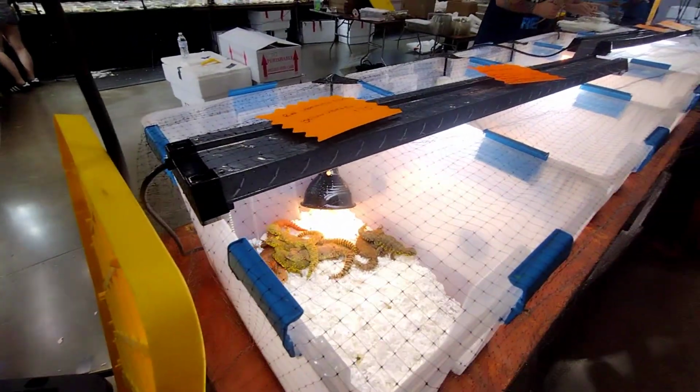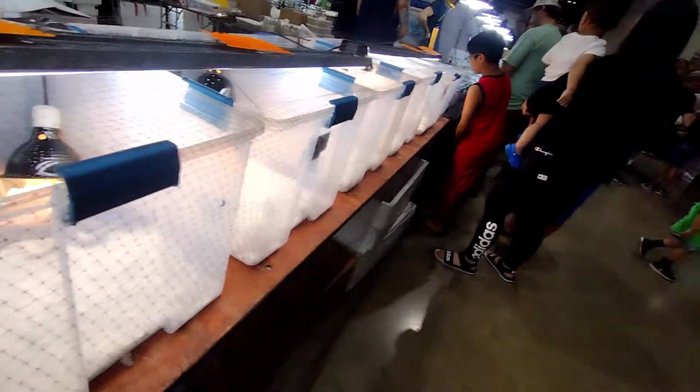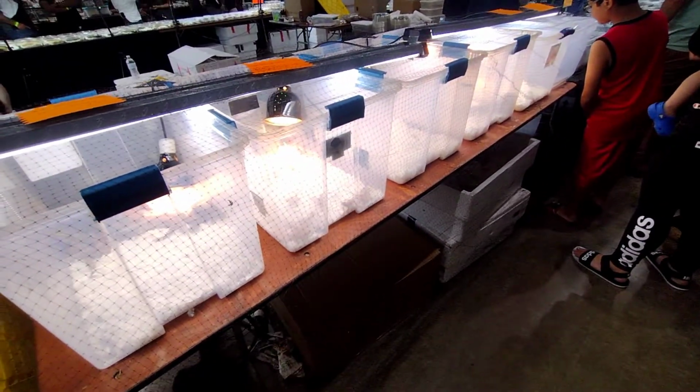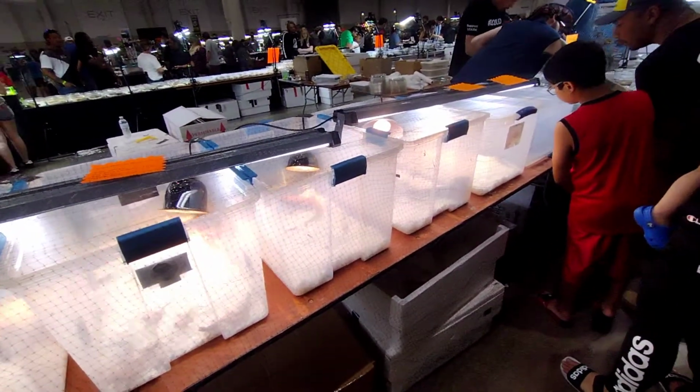See, this is one of my alligators here. Yep, alligators and dwarf caiman. You know, a couple of monitors now. So check it out, just be mindful. They eat other animals.